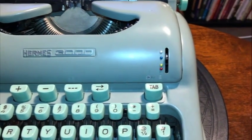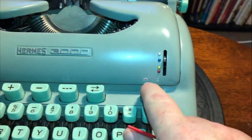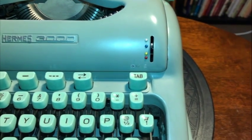Another thing you see on this that you don't see on others, you see these little marks here, and that's probably from a fingernail over the years, hitting the tab. But notice the number of dots on the ribbon select.